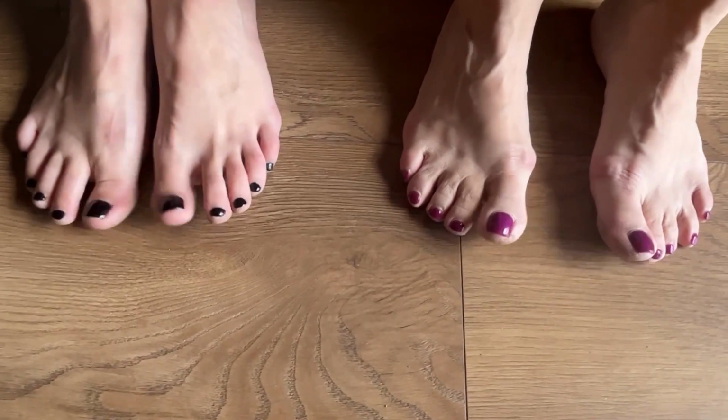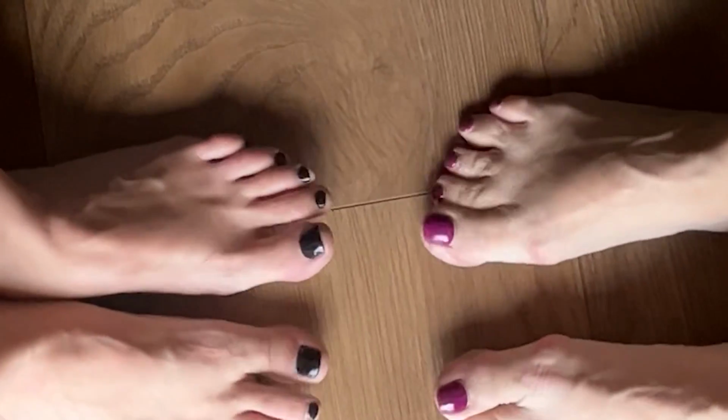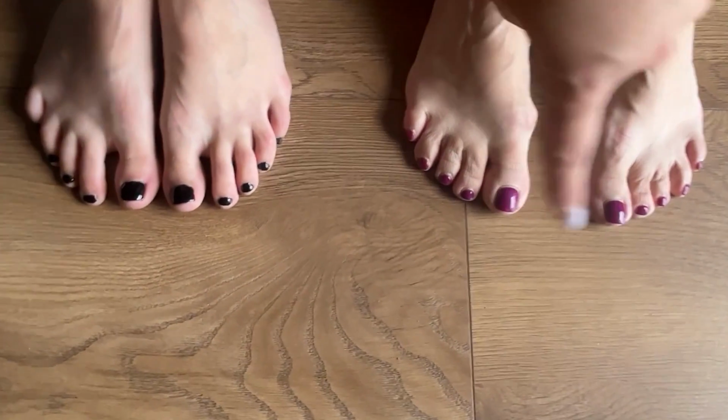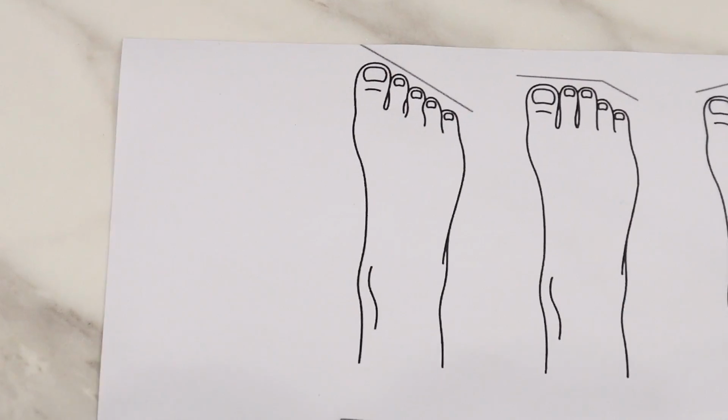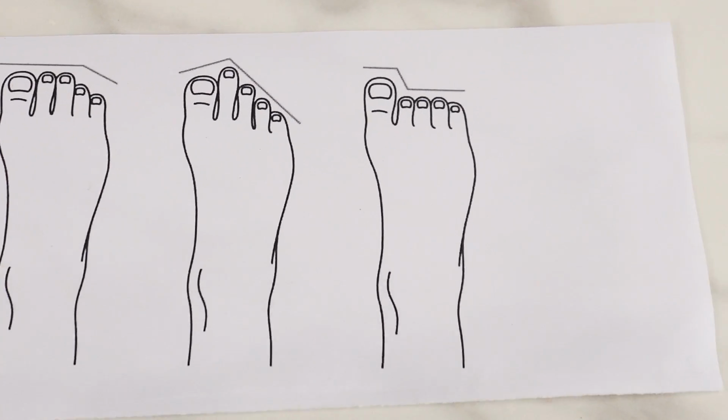The shape of your foot reveals your character. Find out what your feet say about you. Usually, this part of the body doesn't get much attention, but the shape of your feet and the alignment of your toes can actually reveal aspects of your personality.